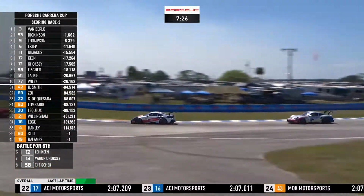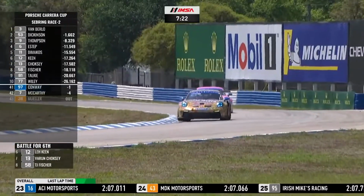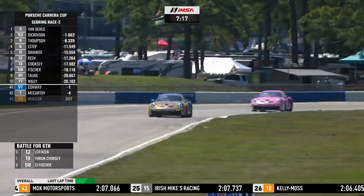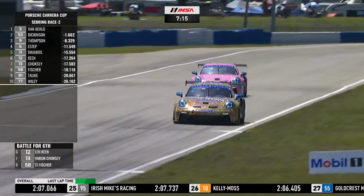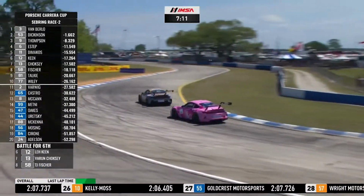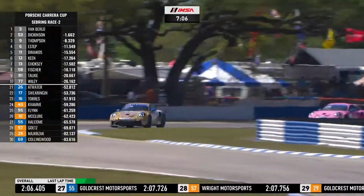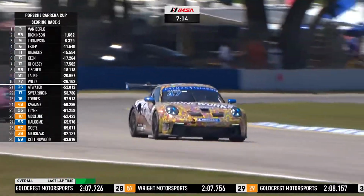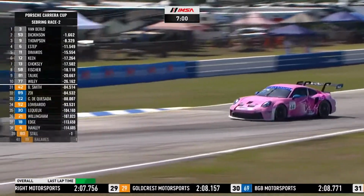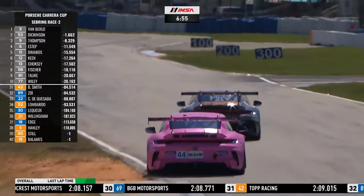Yeah, they're all here, but the cars weren't policed necessarily. They weren't scrutinized, they didn't have to go through technical inspection. So someone perhaps running something different. But they're not going as fast now as they were during the test, which I think is interesting this week. The Kelly Moss cars are all fairly closely matched in the test sessions, but when we get to the race weekends, those two in particular, number 3 and number 53, Kai van Berlo and Riley Dickinson, are very much the class of the field.